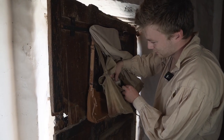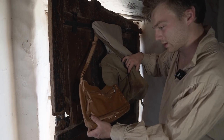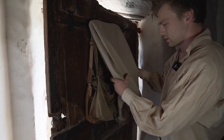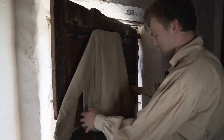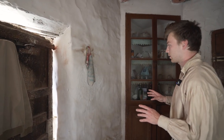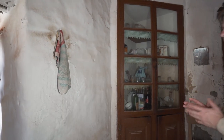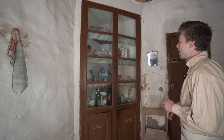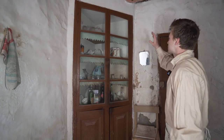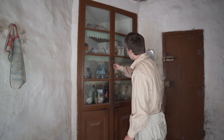underneath. Oh, he even still has some bags where he went shopping with. And his wife's bag is also still here. That's quite fascinating. Let's put this all back nicely, how we found it, because we want to preserve the time capsule that we're in. You can see the towel is still hanging here, the last time they dried their hands. And then like in France, Portugal, Italy, we also have built-in cabinets over here in Spain.